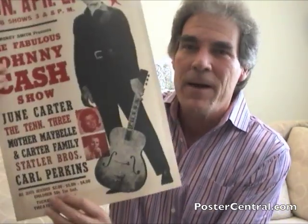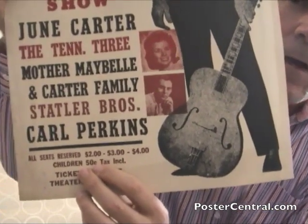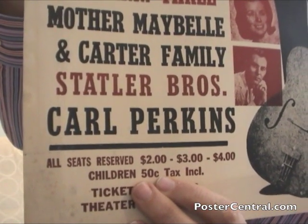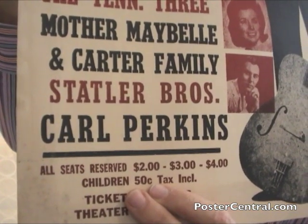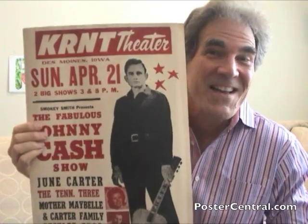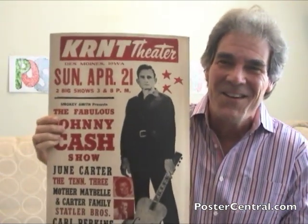Why they made these subtle little differences, I don't know, but here we are with the 1968 one finally to close things out. And the thing that I like about it is that even with ticket prices going up all decade long, children were still just 50 cents, just like they were in 1961. Johnny liked to take care of the kids. And the parents, I should say. The parents is who he's taking care of.